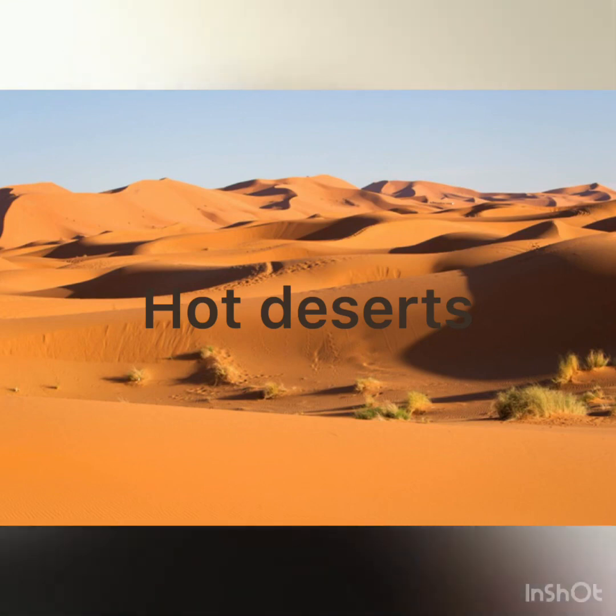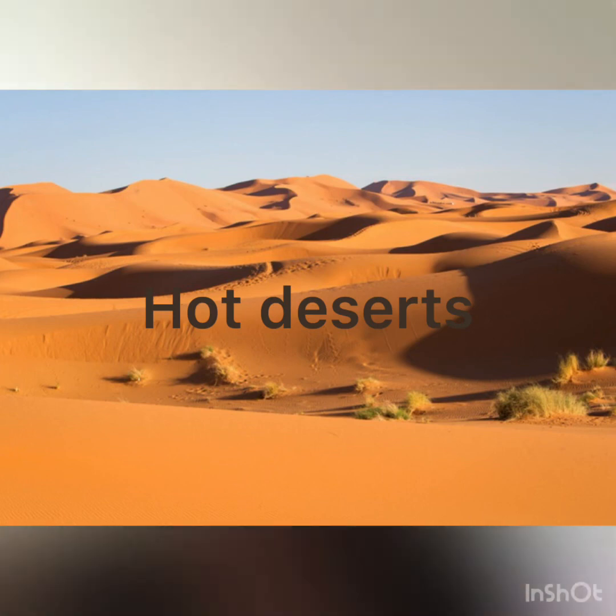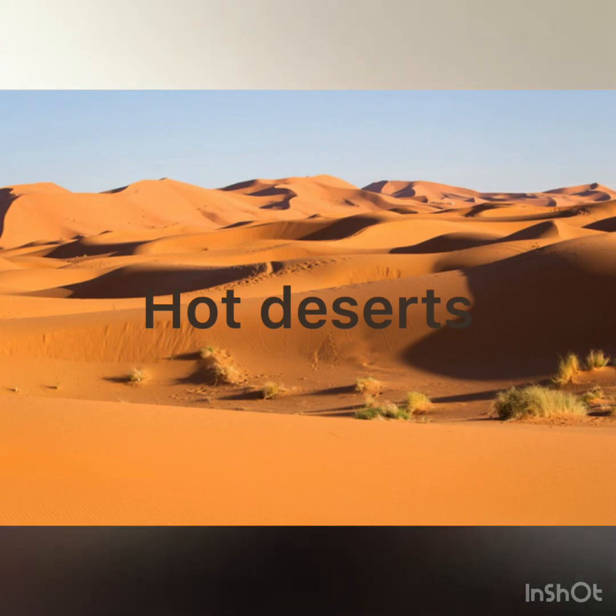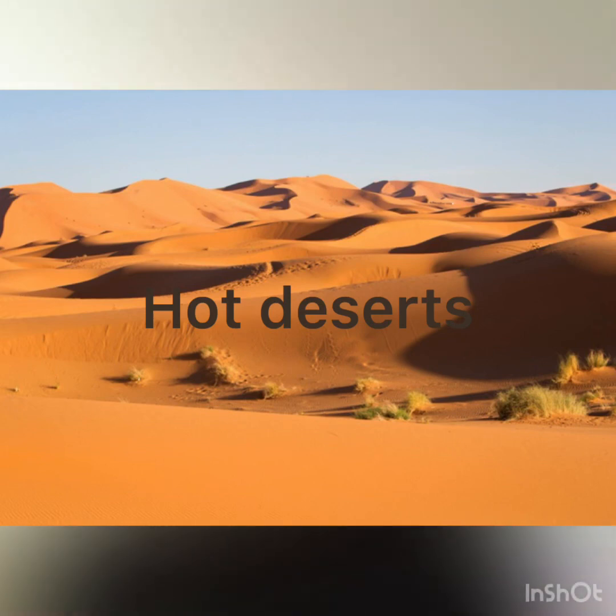And also the green belt, where lots of trees can be planted. Lots of trees being planted prevents soil erosion because it infiltrates the water, again protecting the soil. So those are the ways that desertification can be tackled, and that's all of your hot deserts done.